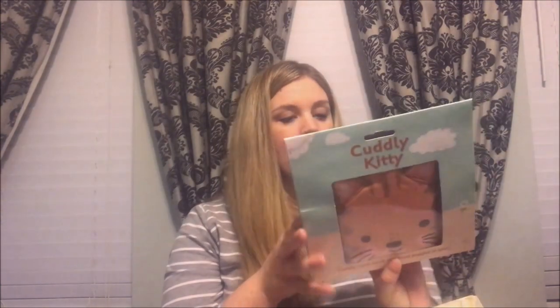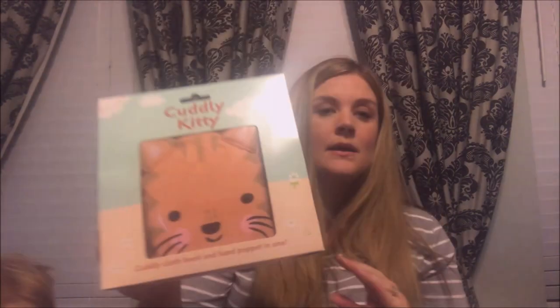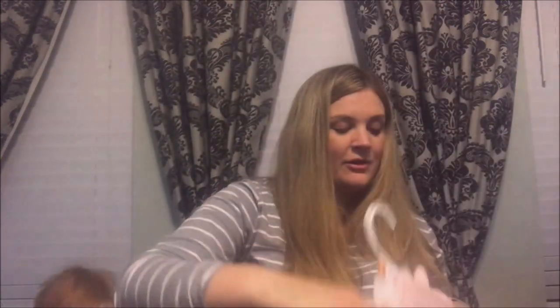And it is a cuddly kitty, cuddly cloth book and hand puppet in one. And that is from Us Born. It was one of the books that I told my mom that I would like to have for our baby girl.